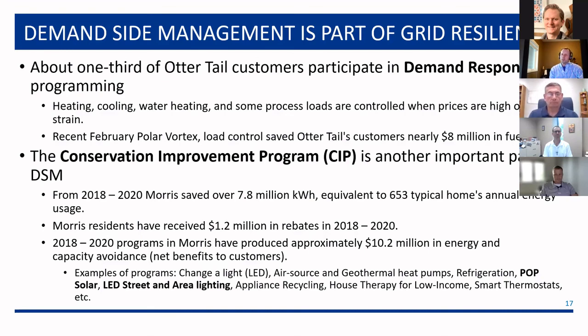And so we use our load management, what we call load management or demand response, to mitigate customers' exposure to high prices or to alleviate strain on the grid. Another way that customers can participate in grid resilience is just using less energy overall. And so conservation, also known as SIP in Minnesota, is a big important piece of that.